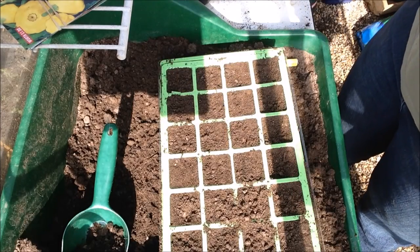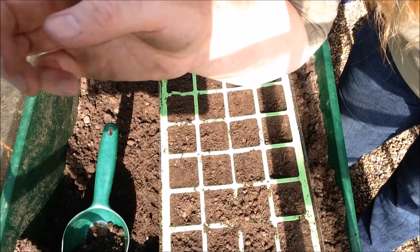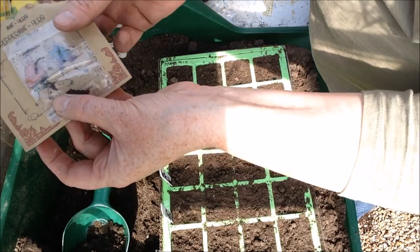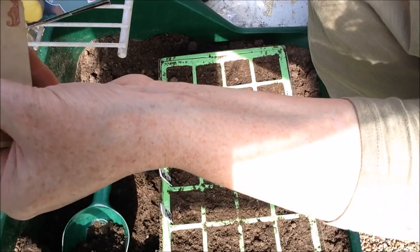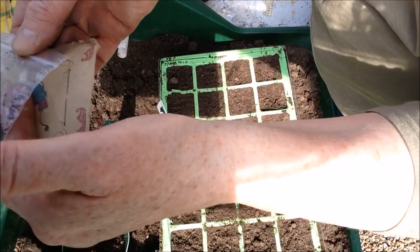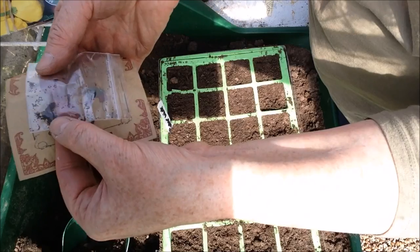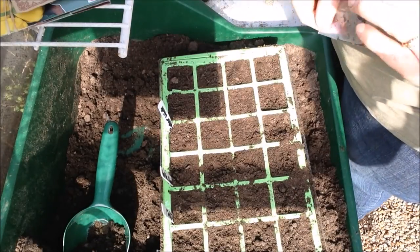I'll label these up in a moment so I don't forget what they are. I don't know if you can see how tiny these peppermint seeds are. I'm going to try growing some peppermint because I love peppermint tea. In fact, peppermint-based teas are the only teas I drink. So I'm going to have a go, but they're minuscule.